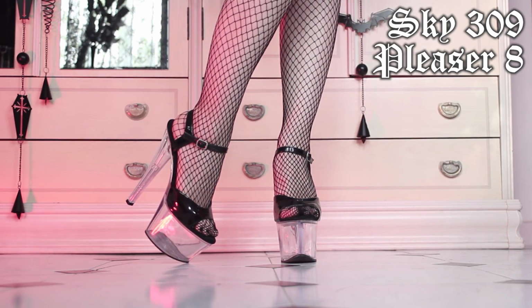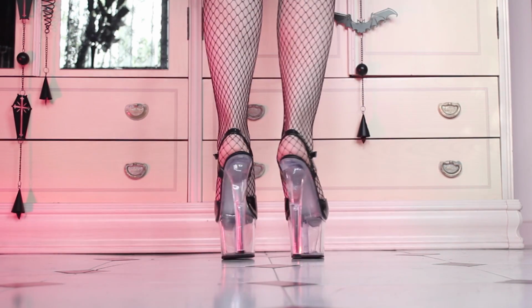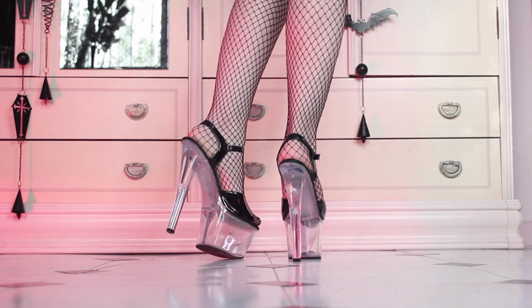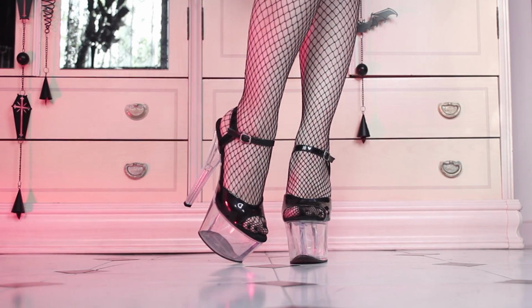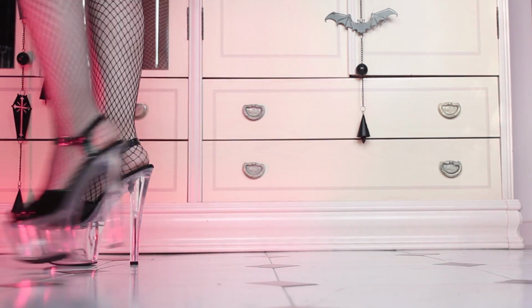I have had them for at least 10 years and they still look pretty okay. So no complaints in that sense. And as I said, I've used them to go out to the shopping mall and stuff like that. So they're not uncomfortable at all.